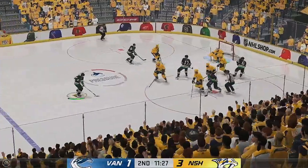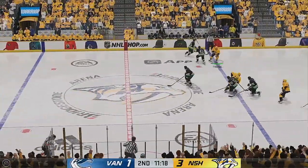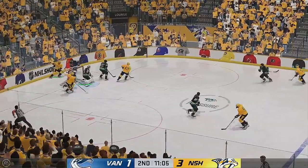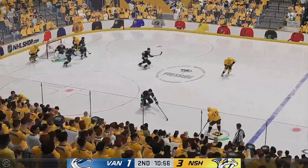Back underway as he wins the draw inside the offensive zone. Oh, and the stick falls on the play. Well, and that's a tough one, James, when you're in a prime scoring area and you have to get back to the bench as quick as possible. So you go from being there and then being at the bench. The worst.